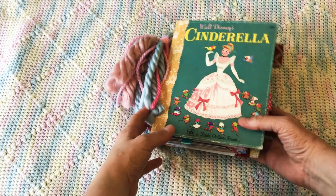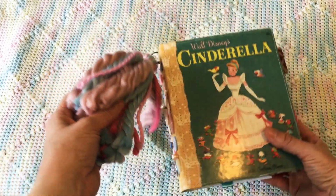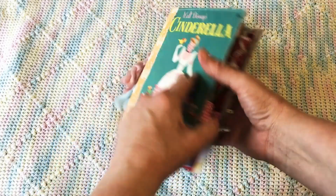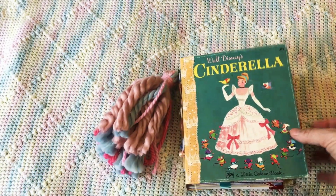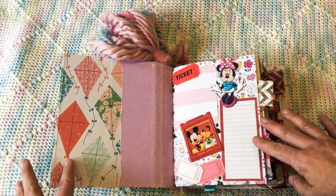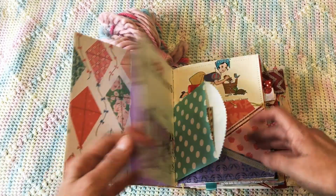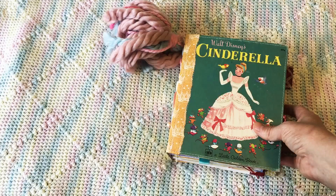You can see that I have started using the little golden books covers to bind my books. And I actually really like it more than the fold over, because the books with the fold over, I mean, they open and everything, but these ones just open up and stay open. And it just seems like it's much easier to write in the book. So I really like that.